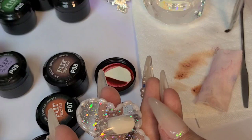So regular top coat, just to get like this. Perfect, very smooth. There's no stick, no inhibition layer on these ones, so it's not a sticky top coat. It's so pretty. Okay, so you stay. This red, I'm gonna give it a next coat.